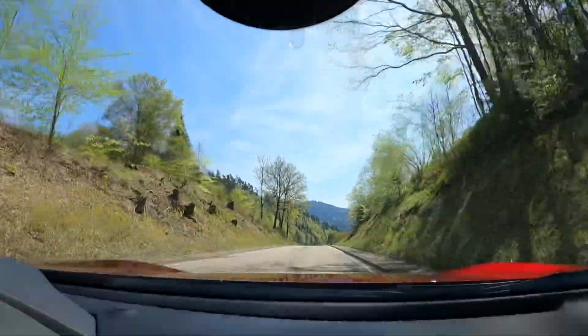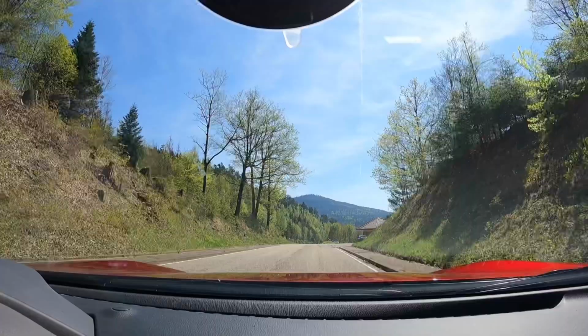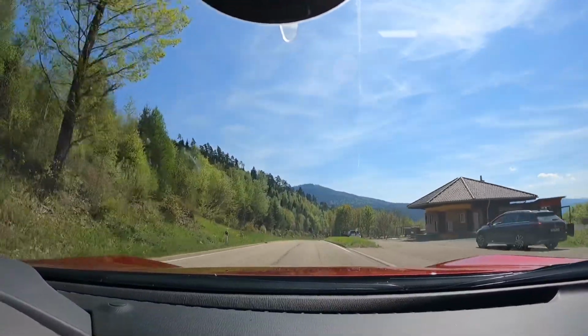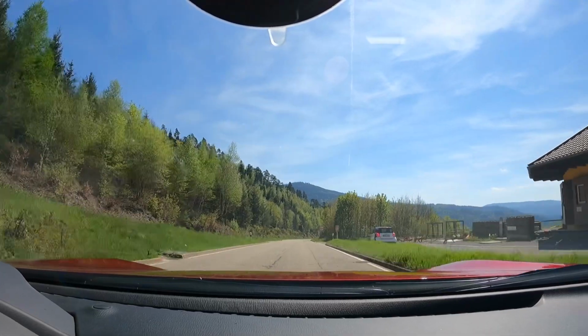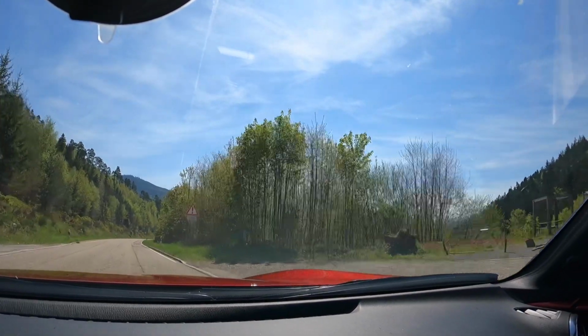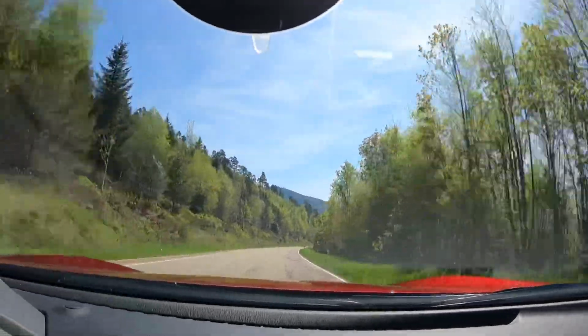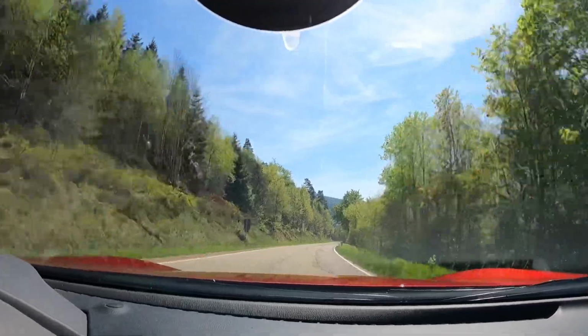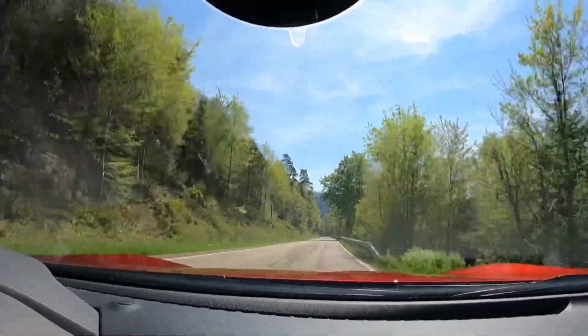Bad condition, very bumpy, so it's really... Well, have a look just here. Wow! Have a look on the right. What a view! Woo-hoo! And down again. Bumpy roads.